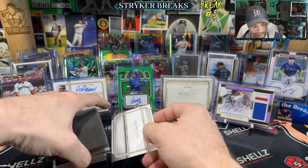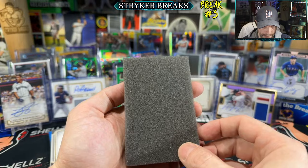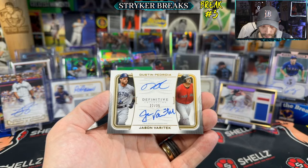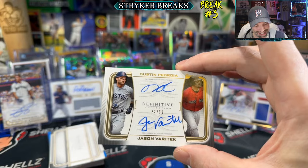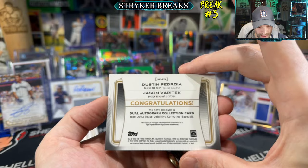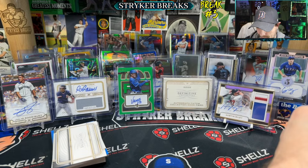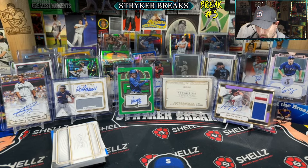There's more. Three more hits. Another sideways one. What do we have? Oh, it's a double. Double Boston hit. Dustin Pedroia and Jason Varitek to 35. You don't get stuff like this unless you open a box like this. Hilton. Dual auto collection. Two legendary Red Sox. Looking at 100 point for that.